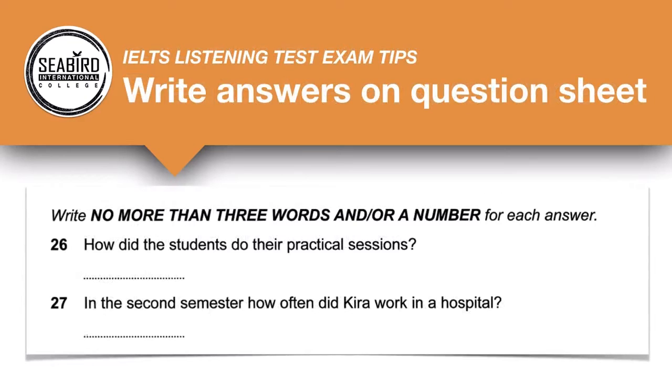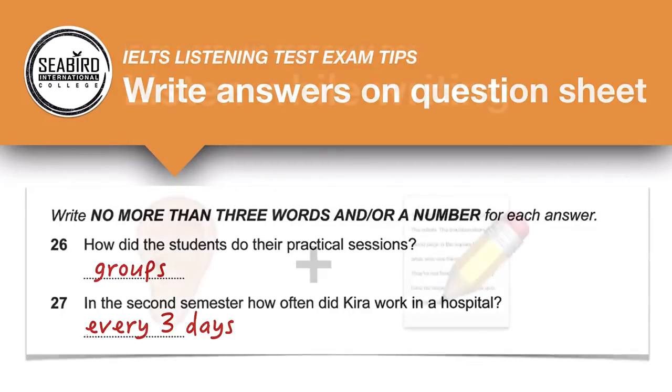Secondly, write your answers on the question sheet, on the question paper, next to the questions while you listen. Do not write the answers straight onto the answer sheet until the end of the listening test, because it's very easy to make mistakes if you put it straight onto the answer sheet. So first of all, write your answers on the question sheet.